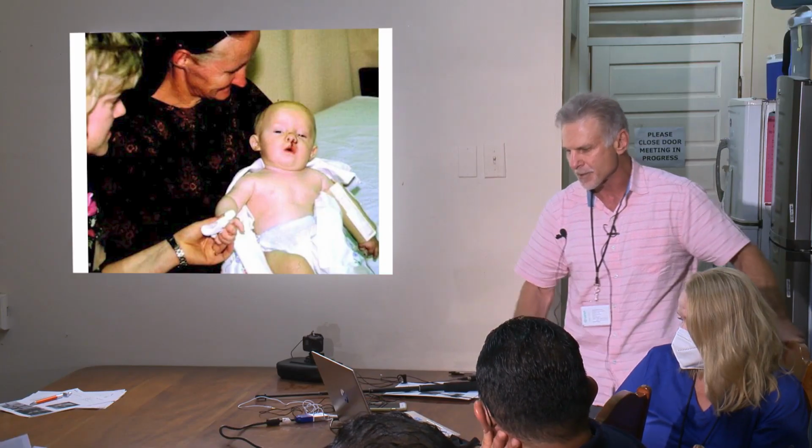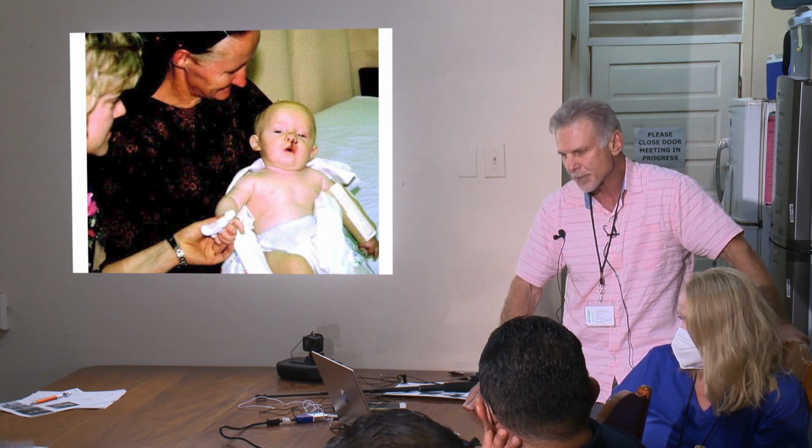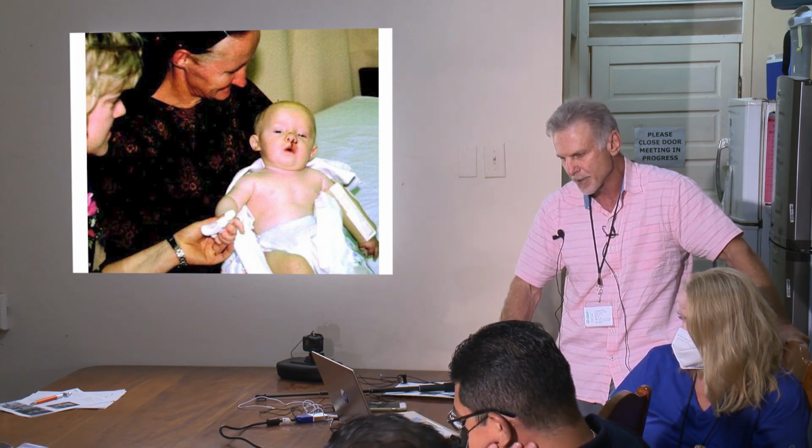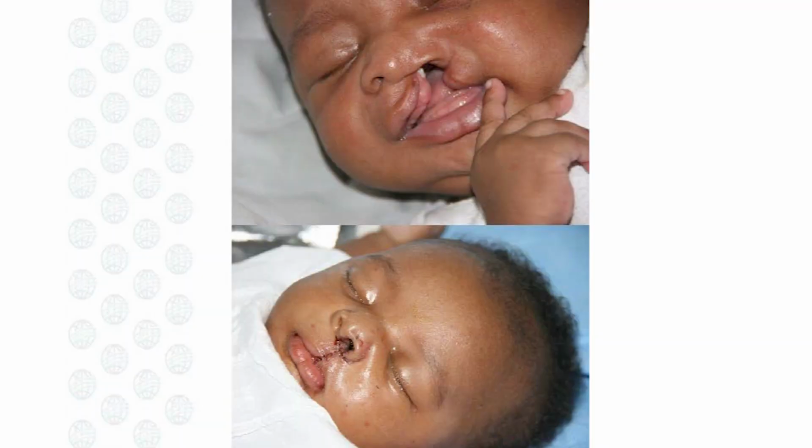As everybody knows, they are a big part of not only service from LEAP, but service to LEAP and to Northern Regional Hospital. And this is the ideal time to do the lip surgery, at about 3 months of age. It can be done at any age. This is 47. I wish Cheryl could tell this story because she tells it so much better than I do.